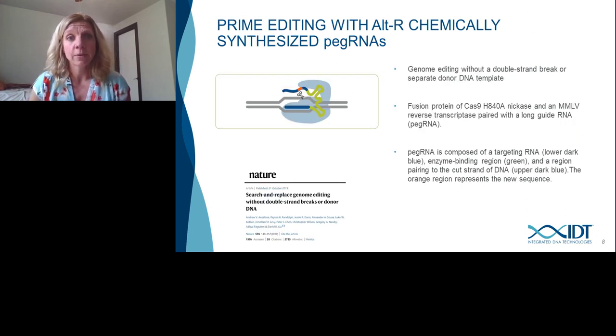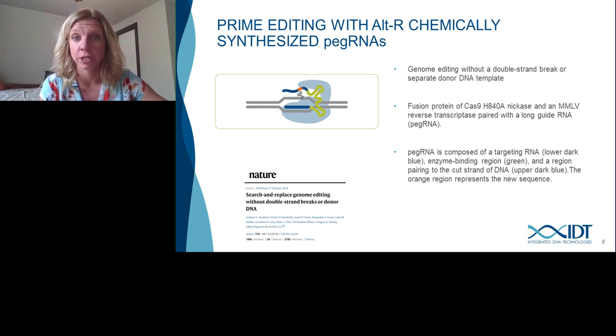Likewise, in our R&D group, with the great new technology published last year out of the Liu Lab, prime editing, we wanted to study this using chemically synthesized pegRNAs at IDT. Prime editing functions through genome editing without a double-stranded break, nor the need for a separate donor DNA template. The prime editing construct is a fusion protein of Cas9 H840A nickase and an MMLV reverse transcriptase that then associates with a long guide RNA known as a pegRNA.